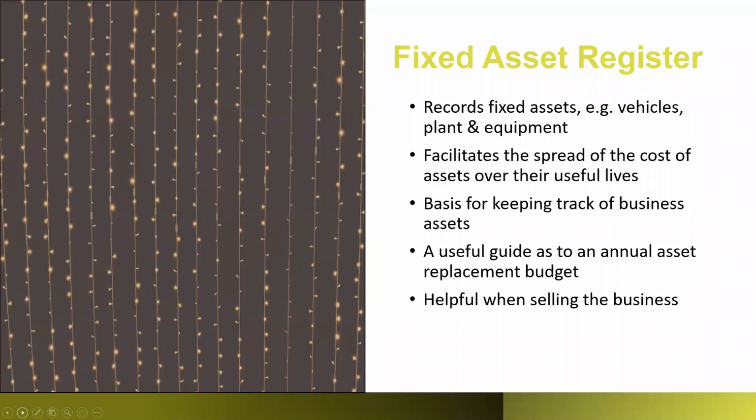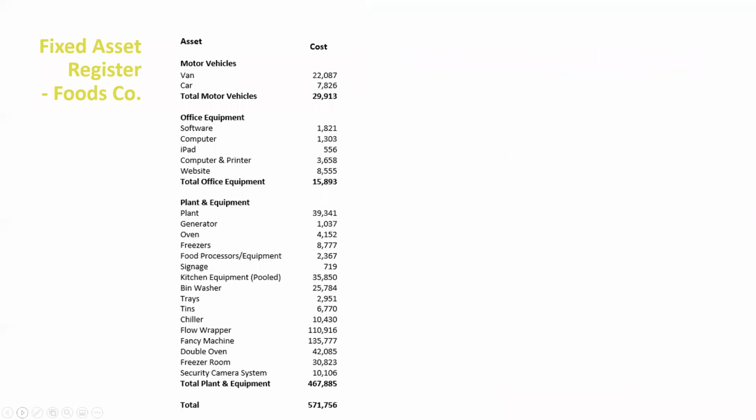So it's useful when selling a business because it records the value of all the fixed assets in the business, as long as they haven't been written off, depending on the age of your business. So this is a fixed asset register. It lists the fixed assets of this company, which has got a van, a car, some office equipment, and plant and equipment. It totals about $500,000 in total.